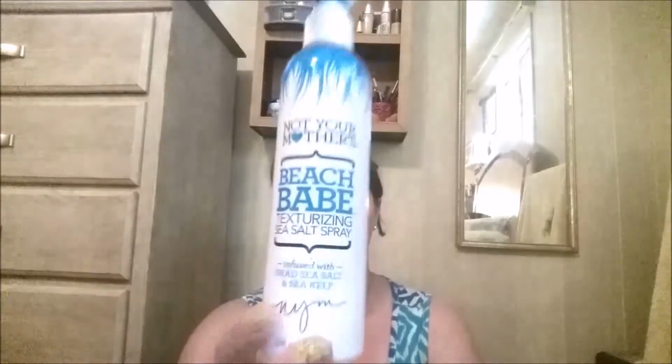What I do is after I get out of the shower, I put a little bit of this in. This is the Not Your Mother's Beach Babe Texturizing Sea Salt Spray. And it's just this cute little handle like this. You spray it like that, and you just put it in your hair, and it gives you nice, beautiful beach babe waves. You don't get really frizzy. There's not a lot of stuff popping out.